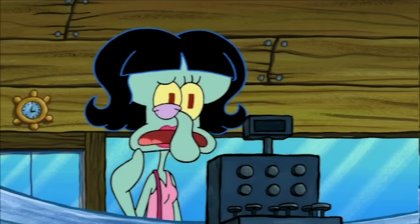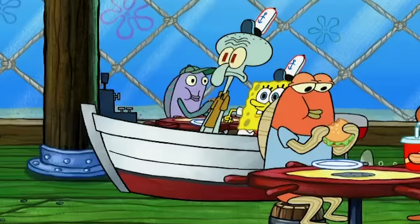This one's really weird and just random, dude. When Squivia walks away from the register, a motor appears in the boat. Like, it just appears. It then disappears once they go to the front of the dining room. But, I mean, where did it come from? This motor just randomly appears and then disappears?